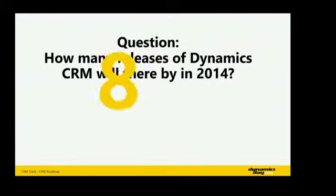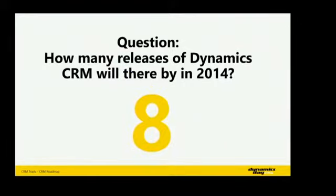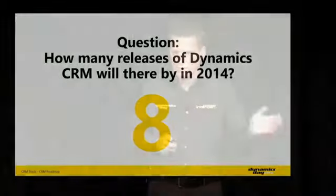Eight? Yeah, so it's actually eight. There have been eight releases of Dynamics CRM this year, including the one coming up for CRM 2015, which is quite astounding compared to two years ago. You would have seen one release every two years. To go from one release every two years to eight releases of components of the Dynamics CRM product is pretty staggering, and pretty staggering for any organization which works with Dynamics CRM to actually stay on top of all those different releases and the functionality which is coming.